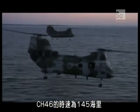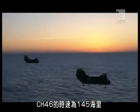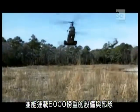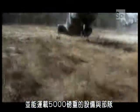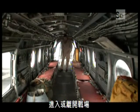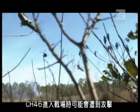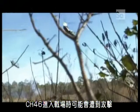The Frog cruises at a steady 145 knots, can fly 90 nautical miles without refueling, and can carry 5,000 pounds of equipment and troops. We'll take 12 combat-loaded Marines into the fight or out of the fight, whatever the case may be. Flying into the fight can put the 46 in the line of fire.